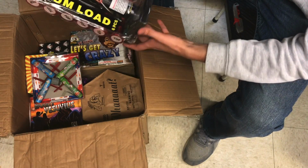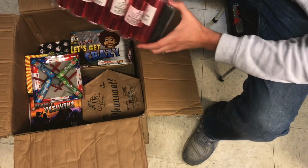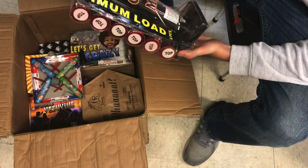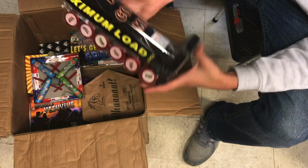We've got our artillery shells. I don't think there's any more in here. But these look like they are 5-inch canisters. Red, I really hope you guys can see that. They're called Pro Comet Mines. Okay, that's interesting. Professional grade 60 gram cans. So, pretty cool.